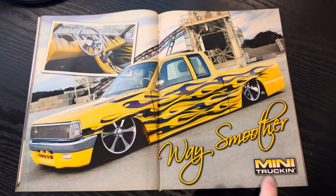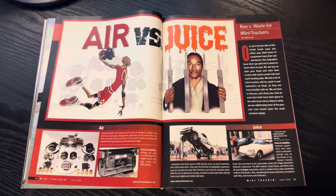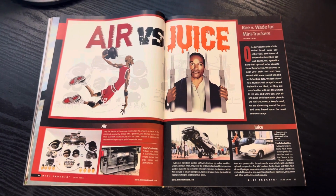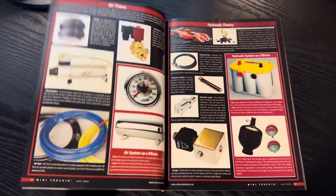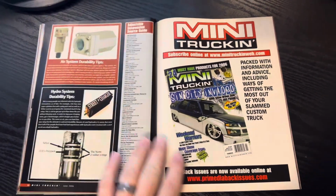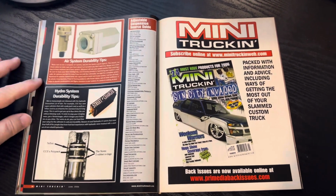Way smoother. Love the little logo tie-in with a little bit of the purple. Air versus Juice, a little play on words here. Of course, Air Jordan and OJ, a.k.a. Juice, because of his initials. And this was the thing that was discussed on the front cover.